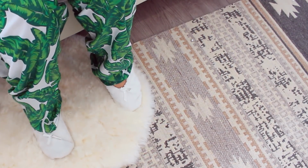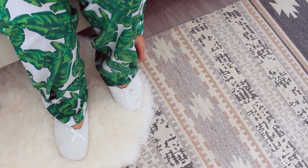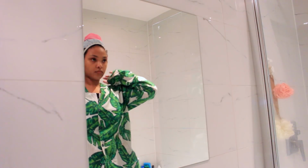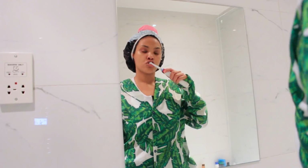So I get up and my floors are really cold, so I put on my little slippers. These are from Primark. Do a little dance, get a little energized. By the time I get up, I have music playing to kind of wake me up a little bit. I shimmy to the bathroom and put on my little penguin hair cap.